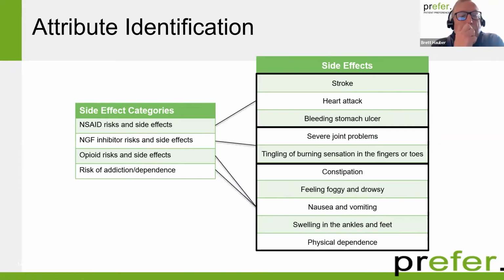So we took the risks and side effects, and the primary ones for each category are for NSAID, stroke, heart attack, and bleeding ulcer. For the nerve growth factor inhibitors, it would be severe joint problems, something called rapidly progressive osteoarthritis, or tingling or burning sensations in the fingers and toes. And for opioid, there are 2 types of risks that came out. One are the actual adverse events related to the treatment, and then the other is the risk of addiction or dependence. And from the patient's point of view, those were separate types of issues where the risk of addiction or dependence was the primary one that patients were concerned about.